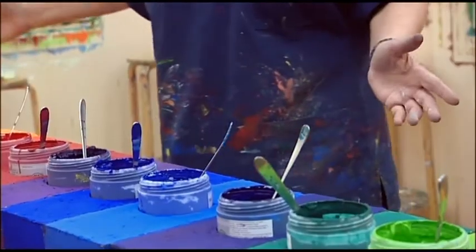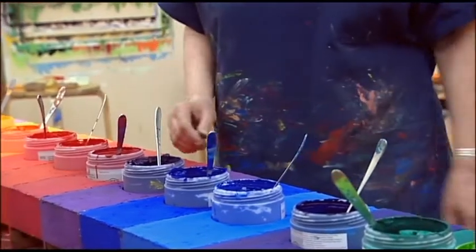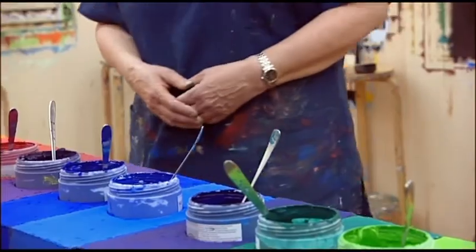Another great thing about Lascaux is the range of colours available. It's a real luxury having so much choice. They're good to start painting with, and that's really important, especially in art therapy. Everyone finds what they're looking for with these paints.